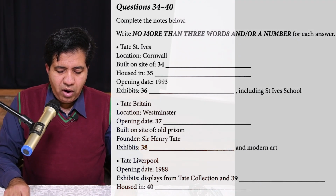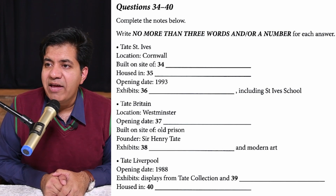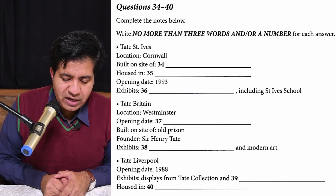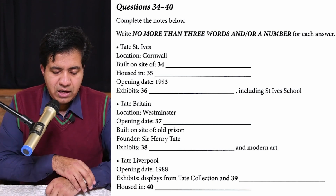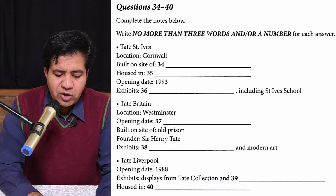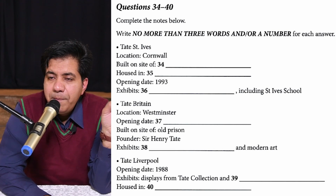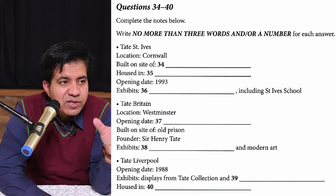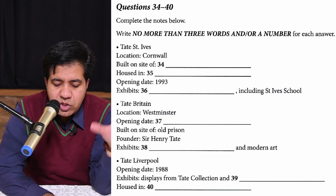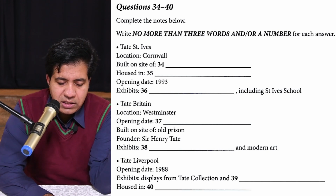Alright, let's go on. Question number 34. Now they speak about 3 galleries one by one. So we've got no more than 3 words and or a number for each answer. Tate St. Ives, location, Cornwall, built on site of. It's the same question like you did in 32. Built on site of, as 32 has got the answer power station. It was built on the site of a power station. So they will mention built on site of something, right?